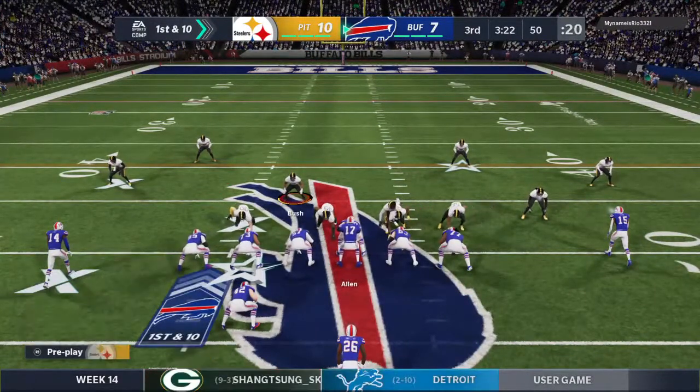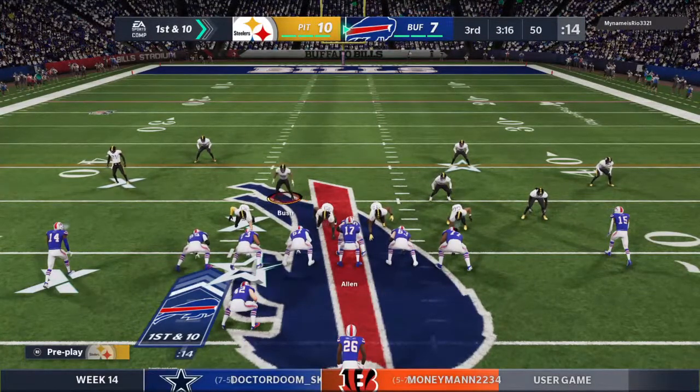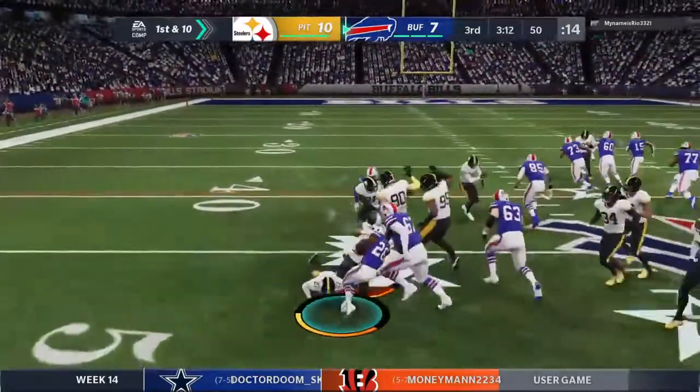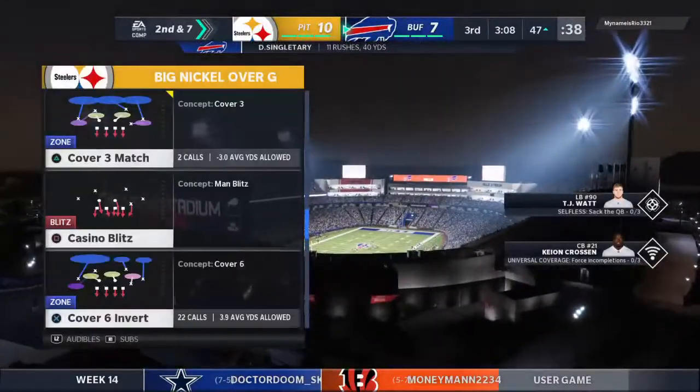Watch the screen. 55's mark, guys, 55. Tackles. They'll run on 1st down. Singletary. A gain of 3, 2nd down.